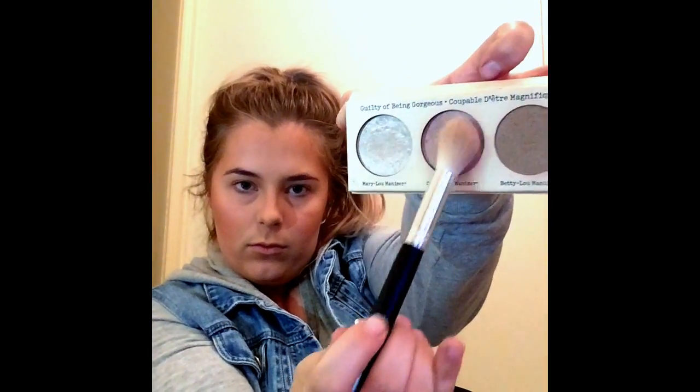Then for highlight, I'm going to be using the Maniza Sisters palette, the shades Mary Lou and Cindy Lou mixed together, and then with a Zoeva 05 Luxe highlight brush, I'm going to be placing that on the tops of my cheekbones, my eyebrow bone, the center of my nose, my upper lip, and just where I want to highlight.